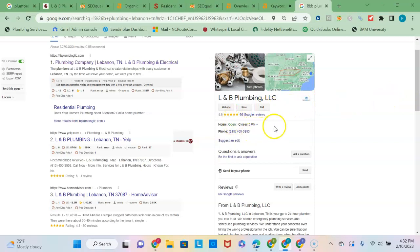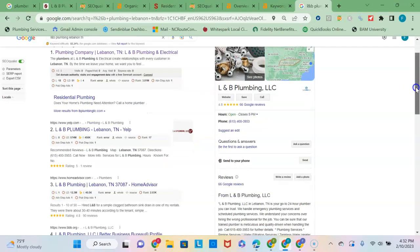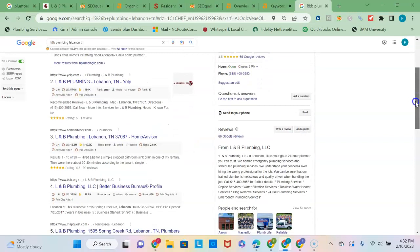One is continue to get customer reviews and respond to those reviews timely. Secondly, continue to upload photos. You're going to want to upload photos fairly frequently and definitely more in quantity than your competitors have that are currently sitting in the map pack.